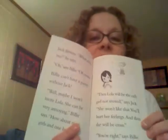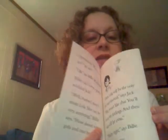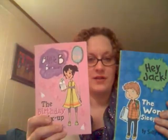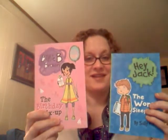These are what a lot of libraries call first chapters. But as you can see, there's nice big print, lots of white space on the page, illustrations throughout. And the other cool thing about these is that these two guys are friends. They live right next to each other, and they're best friends, and they show up in each other's books. So that's really fun and interesting, too.